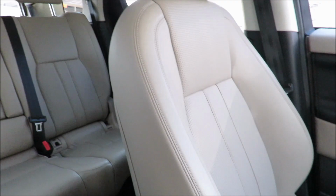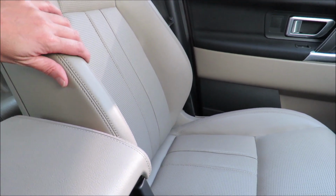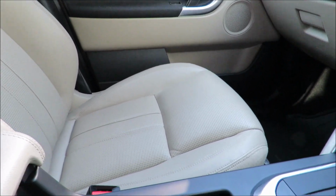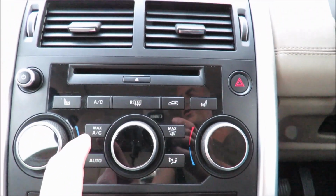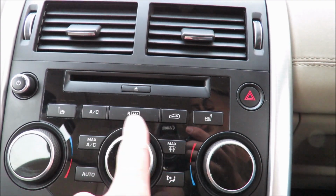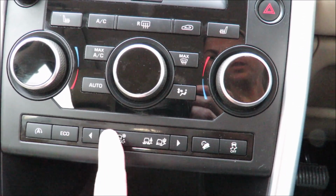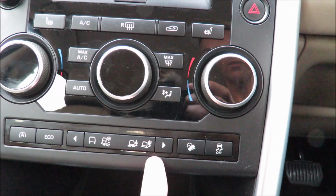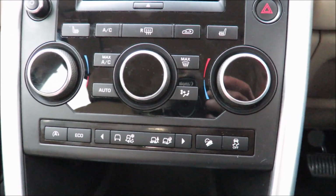This is a very, very nice interior. They call this stone on the option sheet, and I think the seats are very, very nice. They're heated in this particular car. If we look over there, we've got heated seats, demister, AC, and here is all the terrain control for the car. So it's your hill descent control and all that stuff. A lot of it's actually automatic in the car itself.